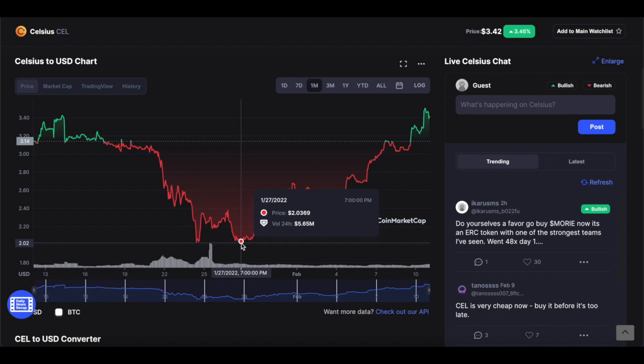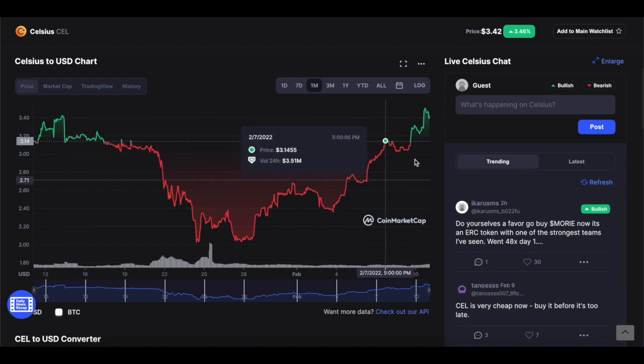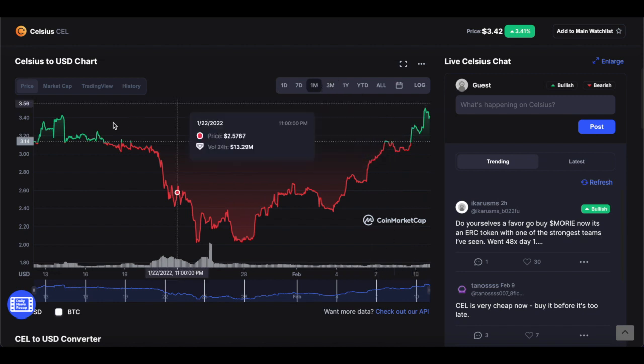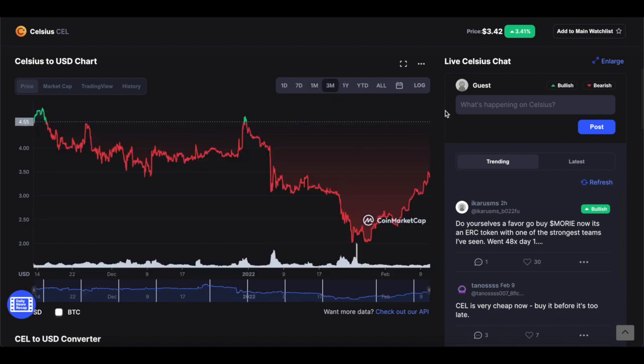Now, that's quite interesting. Celsius was down at around $2 per coin. But before that, it was actually up to around $3.42, where it is right now. So basically, it's returned to exactly where it was not too long ago, and that, my friend, is called a correction. But if you look back even 3 months ago, the token was at $4.83. So it's really recently that the token has done terribly in price.